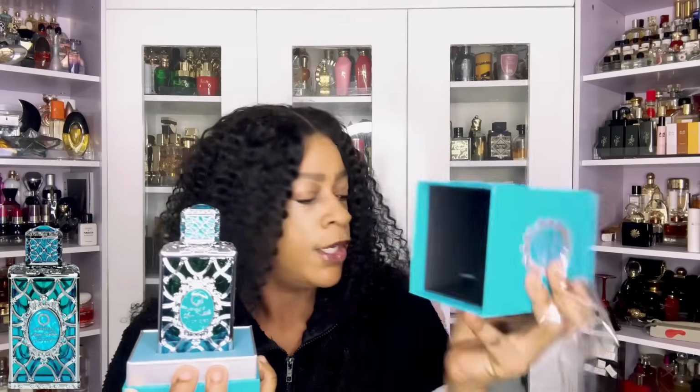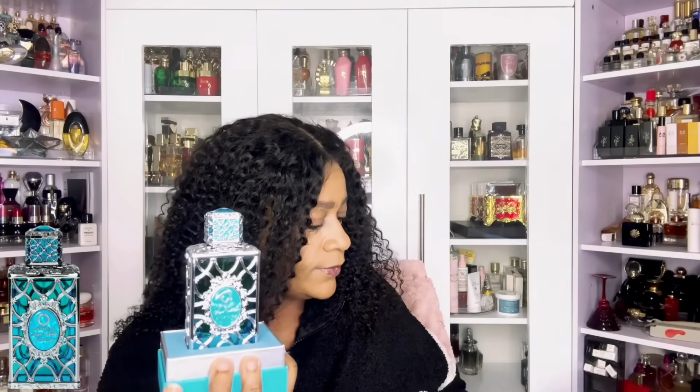Okay, so your box is going to be firmly closed like this. So there are these stickers, right? And it's a pull-out box as usual. These bottles are coming with that cap just to secure it. Let me just show you a close-up in case you're interested. So it comes with that on the cap.